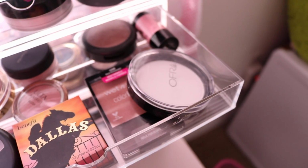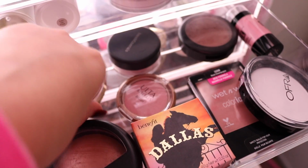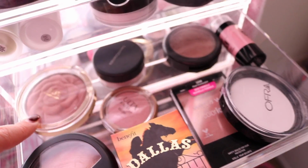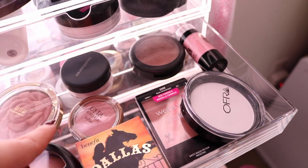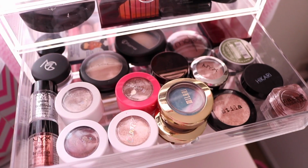Wet n Wild makes some awesome blushes. Another one I reach for quite a lot is the Milani Rose Powder Blush, and this is in the shade Romantic Rose. Really love that, a really awesome blush. And then I just have some other ones, moving down to this drawer. I absolutely love this drawer. I just think it's so fun to look at and so pretty.